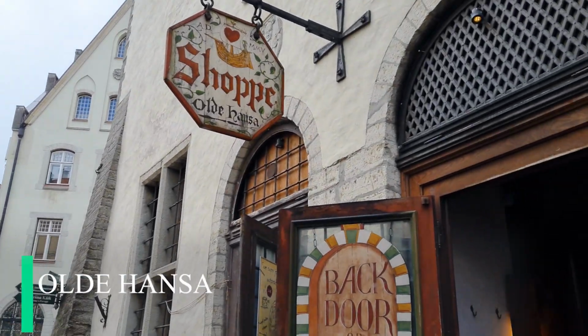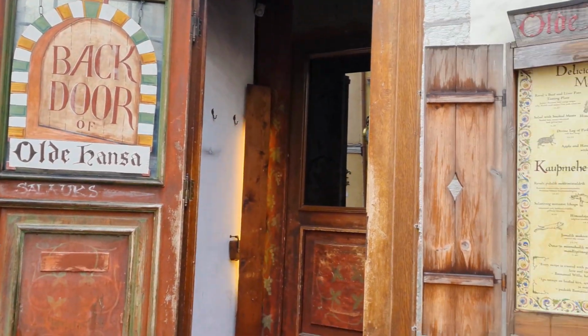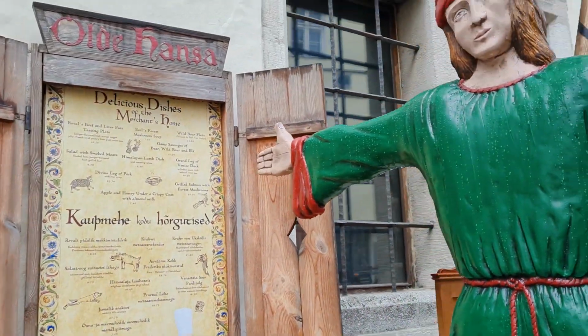So right now I'm in the iconic Tallinn Square, and we just finished our tour. Tallinn is an interesting place, and we asked our guide for some local specialties or local food, medieval food, and she told us about the Old Hansa medieval hotel. So we're going to try some food there. Let's see how it is. Old Hansa. This is the back door. I don't know if we can go inside.